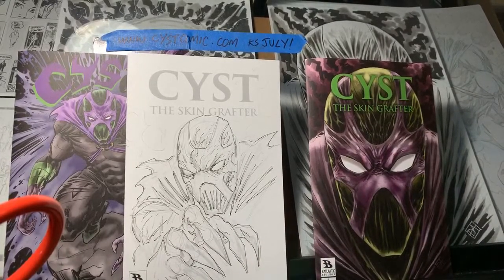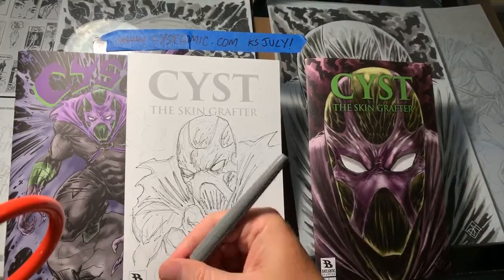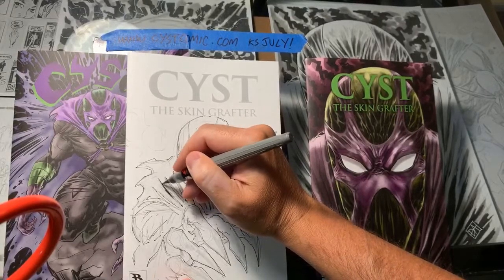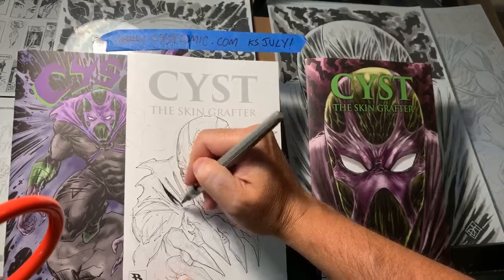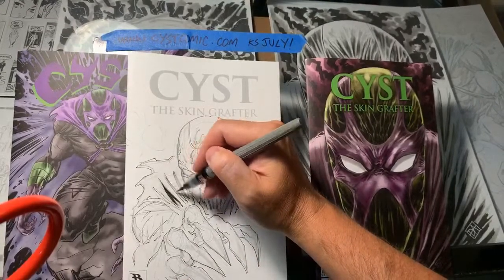And I don't know many artists that are willing to sell the cover for their issue number ones. It's kind of a thing people hang on to, but I'm happy to do it if it goes to somebody that wants it and enjoys it and appreciates it.